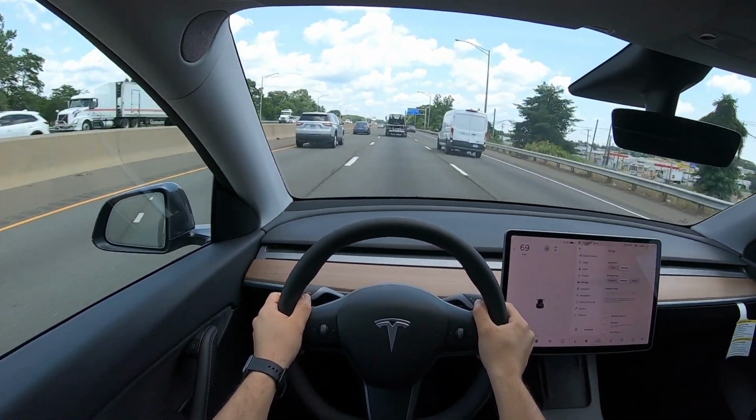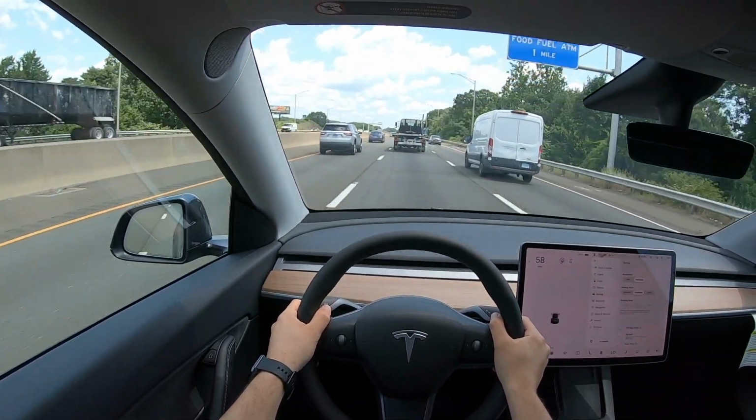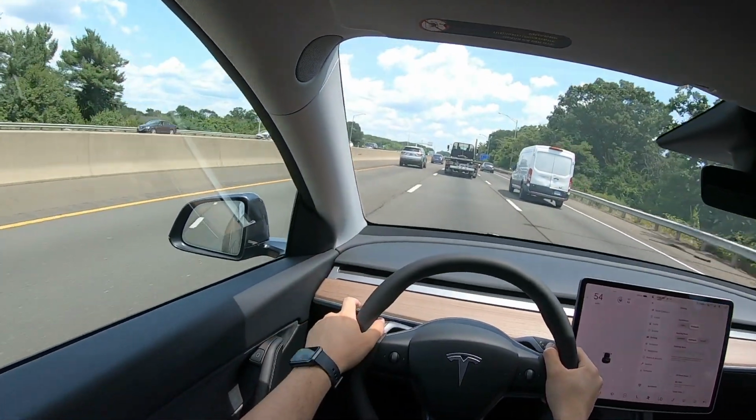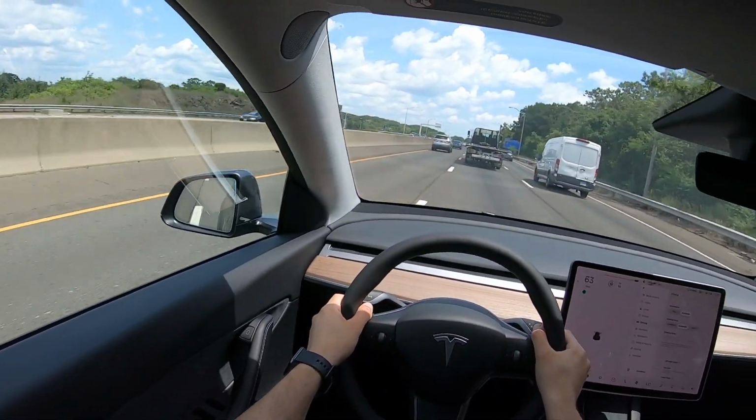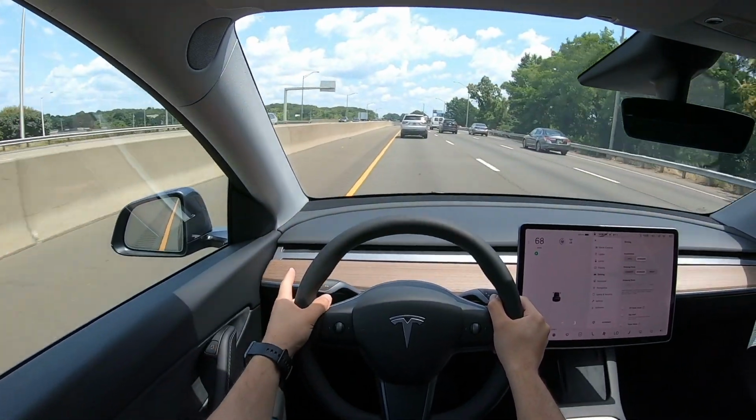Power is amazing, and you don't have to wait for an engine to rev up and then to accelerate. You just hit the pedal and it just goes.